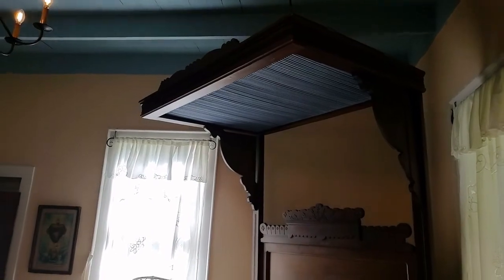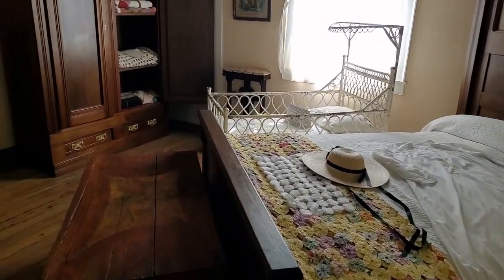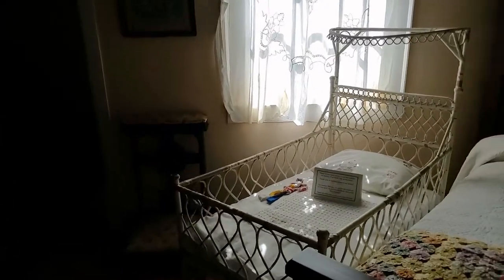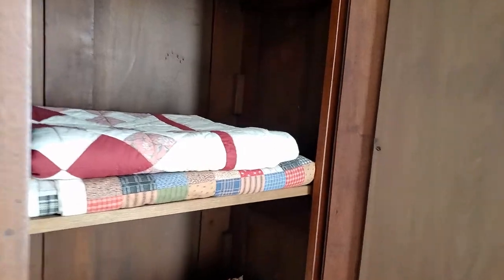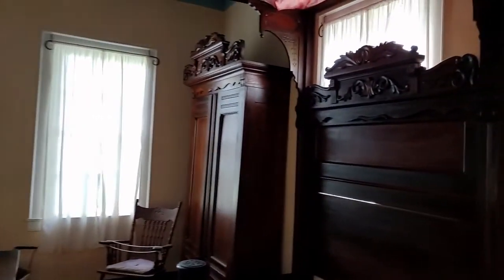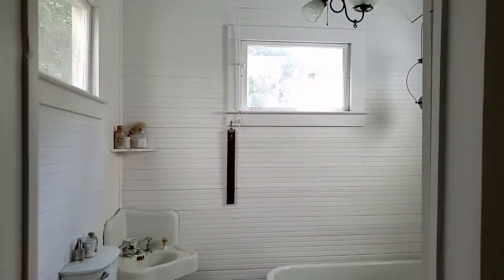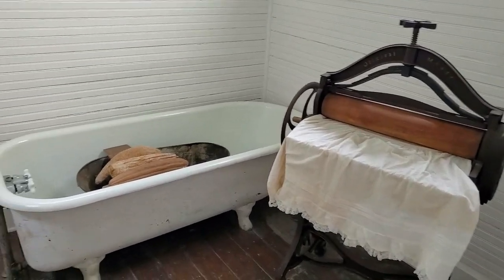Check out that bed frame, huh? That's a sleigh bed if I've ever seen one. And a baby carriage right there. Do not touch. Vermilionville is a very cultural representation of what you're basically seeing right now. I recommend everybody come in and check it out.